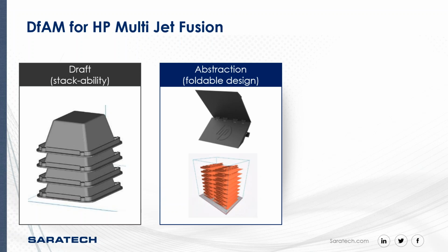Next is abstraction or a foldable design. So if you consider maybe the standard design on this part, it was completely rigid, and there was no ability to bend the part, but by changing the manufacturing method and just having this bend in there and it snaps into place, you can now stack these parts inside of the build there and print a lot of them rather than maybe just a few of them at a time. So adding some foldability design into parts.